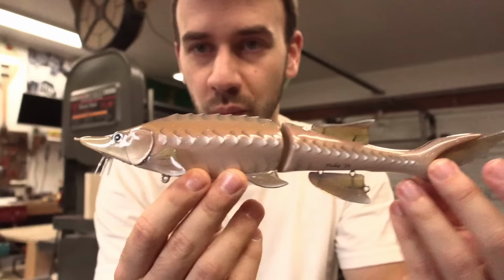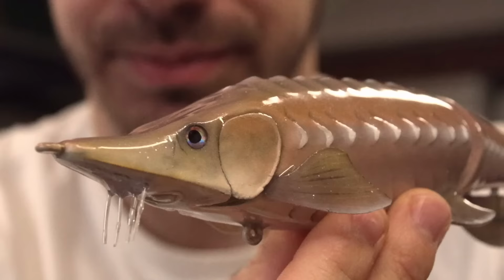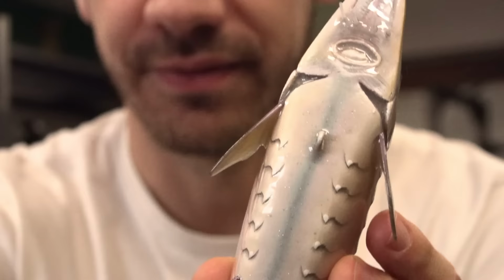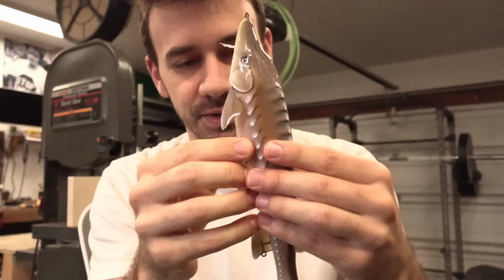I'm happy with it. Went for more of a shovel nose, tan sturgeon instead of a white or a gray. Some yellows, some texture in the head with some yellows. The belly's my favorite part, and the mouth. And that blue egg sac line. Some delicious caviar for the squeezing. Just kidding.